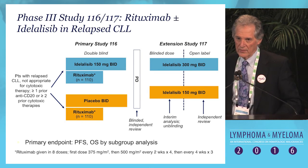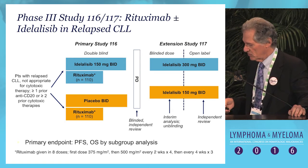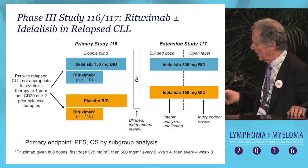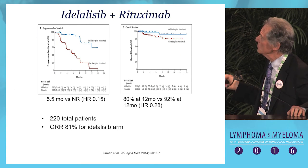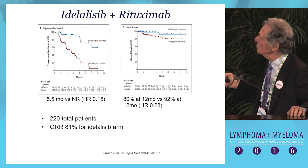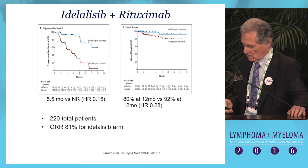But there are other drugs out there which need to be mentioned because they are effective. Idelalisib, the PI3 kinase inhibitor. There was a study of rituximab idelalisib versus rituximab placebo with an extension tacked on. And what you found was adding the idelalisib to the rituximab gave you a significantly improved progression-free survival and overall survival. And these curves are at least as good as, if not better than one would see with chemotherapy in this context.